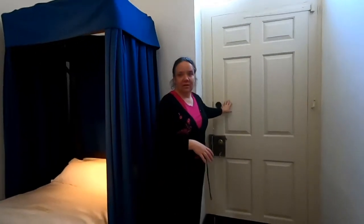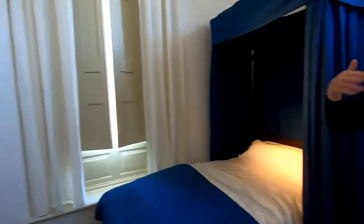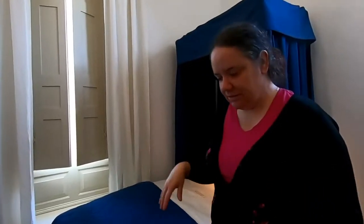Then you have your own door. So you can leave whenever you're ready, and the door to the hall there will be closed and locked, so you're not wandering around the house bugging the family. You're just in this one room. So this is almost like a bed and breakfast type of thing. So I'm going to take you down to the kitchen next.